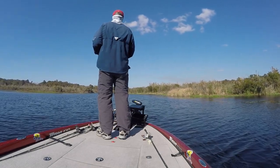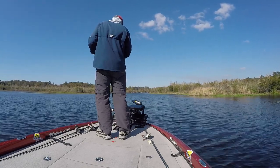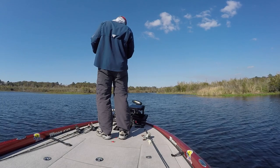Well, hello there, folks. I got a chance to go up to Goose Creek Reservoir and was looking forward to it because I wanted to get some better quality fish than what I've been catching out of the Cooper River lately.